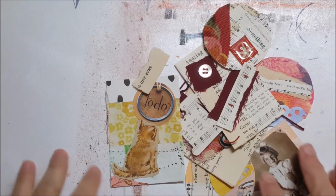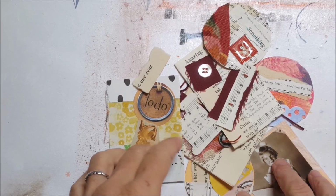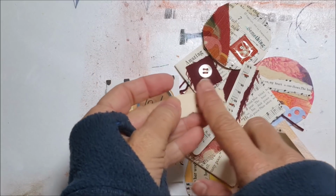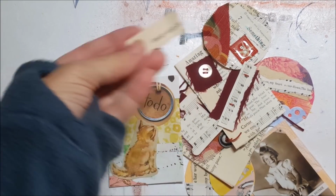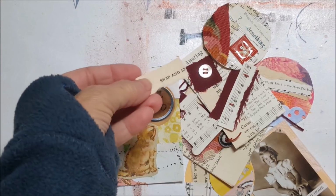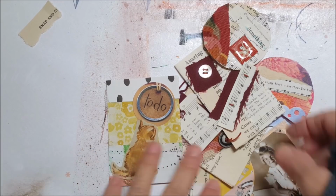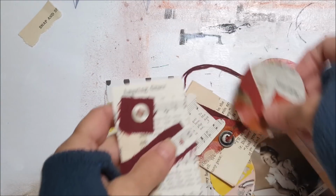Hey there, guys. I wanted to show you how my little flow pocket projects worked out. I still have some chippy bits, and out of the chippy bits, I kept the word snap. I really do like that. This is from the Bobbsey Twins, the 1950s-ish book that I gleaned from my friend Joyce when she passed away.